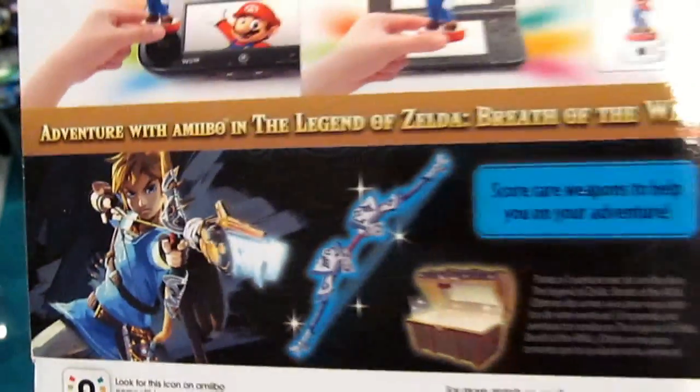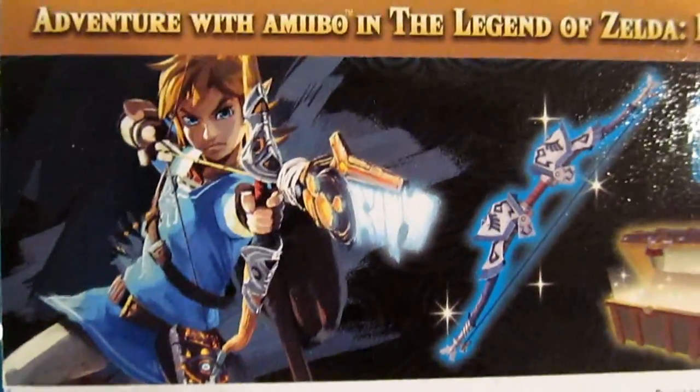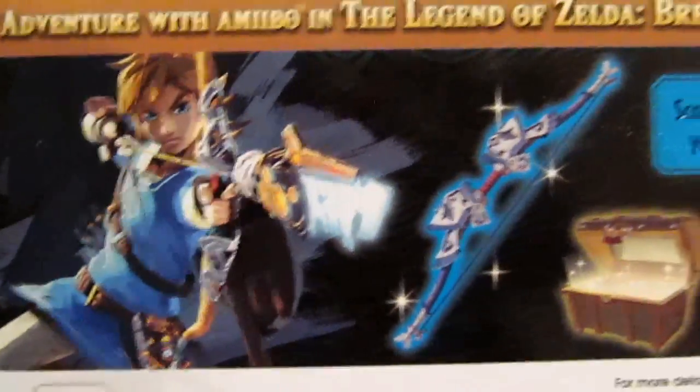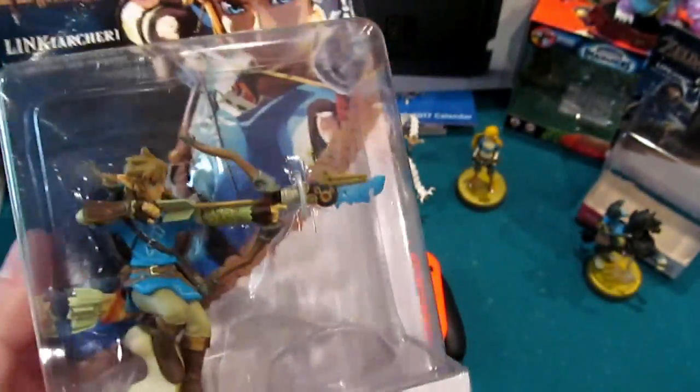Adventure with Amiibo in The Legend of Zelda: Breath of the Wild. That's pretty much classic artwork there for Breath of the Wild. Pretty sweet looking bow. Score rare weapons to help you on your adventures. So with that said, let's go ahead and open this guy up again.